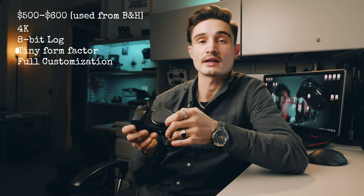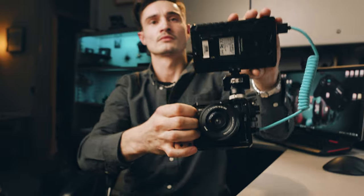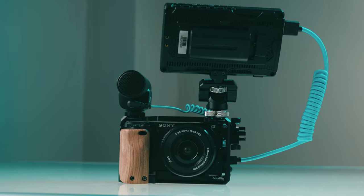Pound for pound, this camera goes the fucking distance. For like $500 or $600, you get 4K 8-bit log in a fully customizable tiny mirrorless body. And if you deck it out real quick, bam, you have a fully capable set ready rig that shoots cinema quality footage.